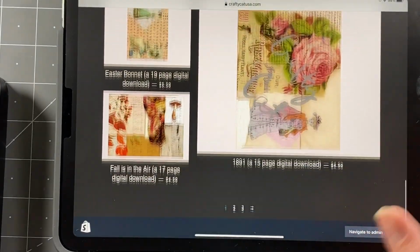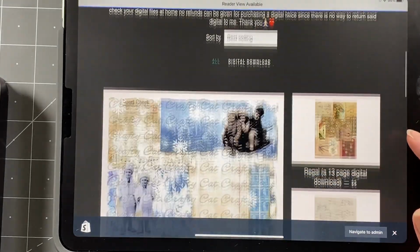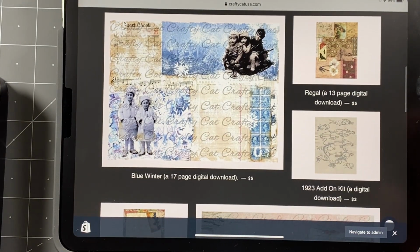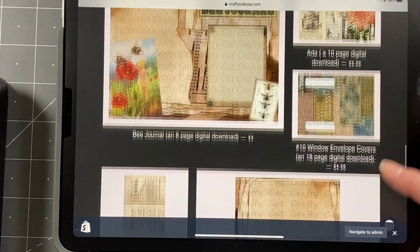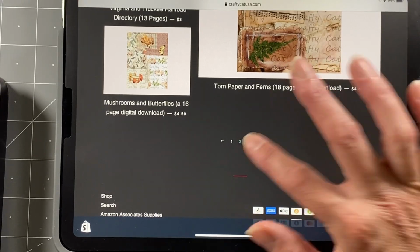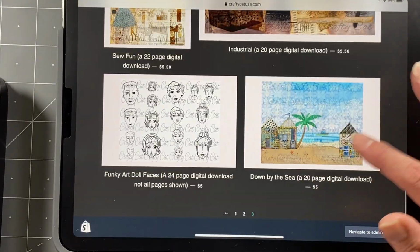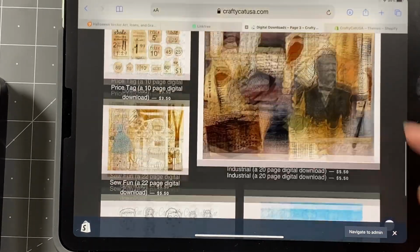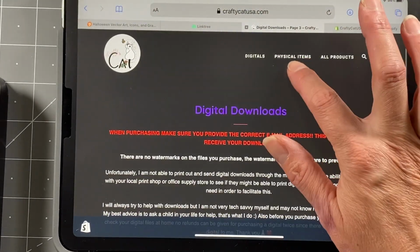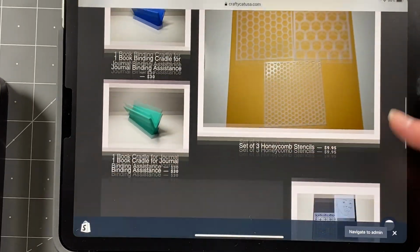Like I said, we may be switching some things up for order, or what you see on the front page of the digitals. They're all the digitals that I've always had. There are the new ones, like the Down by the Sea and that, so you can find those as well. I thought I had them ordered with this being the first page, but I don't know what happened, so I might switch it around again. But anyways, you get the idea. You can go through all the digitals there, or you can go back up to the top of the page and go to physical items and go through all those.